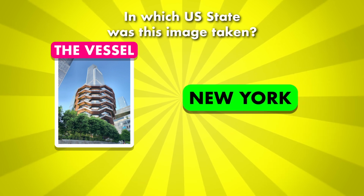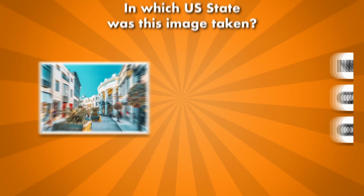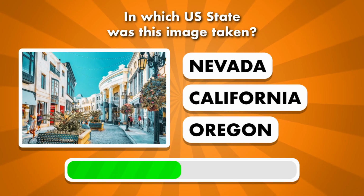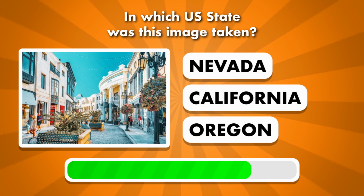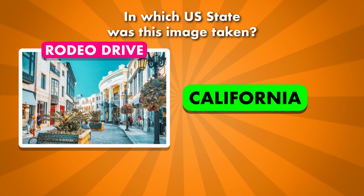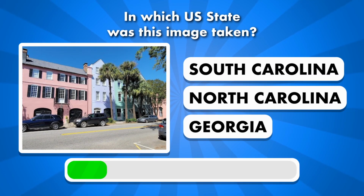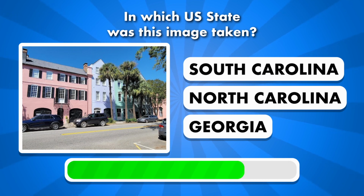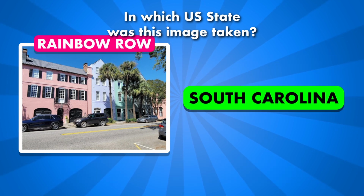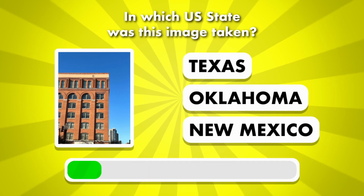It was in New York. It was Rodeo Drive in California. What do you think? The solution is South Carolina. Do you know the state based on this image?